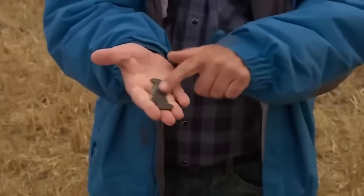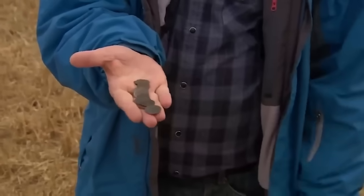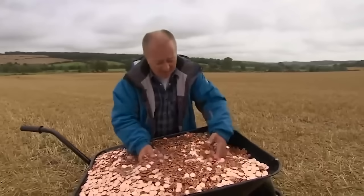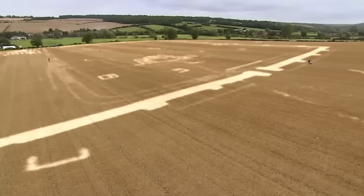See this? That is 10 Roman coins. If I found these all together in the ground, they'd officially constitute an archaeological hoard. So imagine finding this many coins. 55,000 to be precise. This is the single largest site we've ever attempted to investigate.